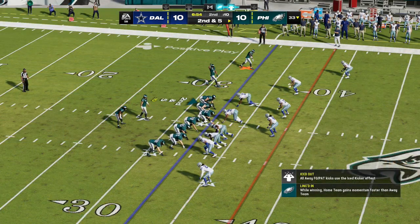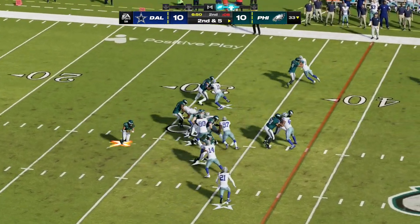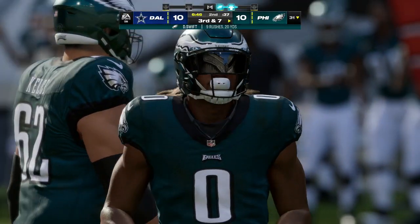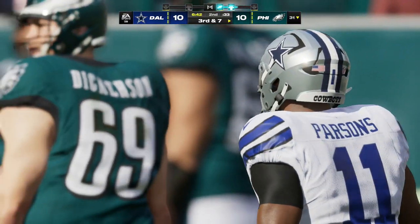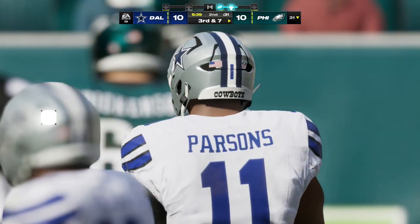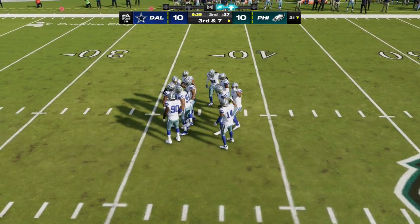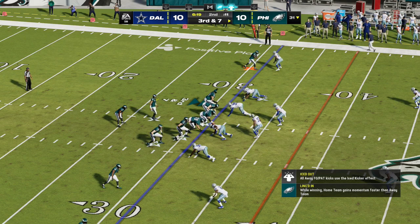Here's a 2nd and 5. On the option to give to Swift here. And he is going to be stopped cold behind the line of scrimmage. It'll go down as a 2-yard loss, and it brings up a 3rd down. This defense has really flown around in the first half. They've gotten to the ball carrier before they can really get started. The offense has to come up with something else in order to try and get this running game going.